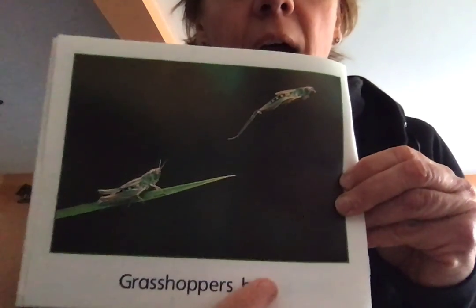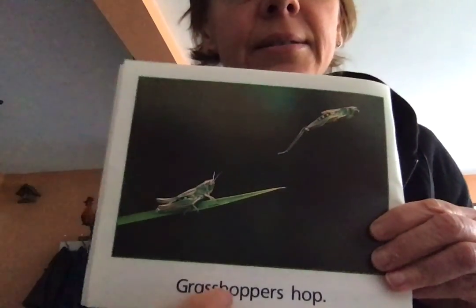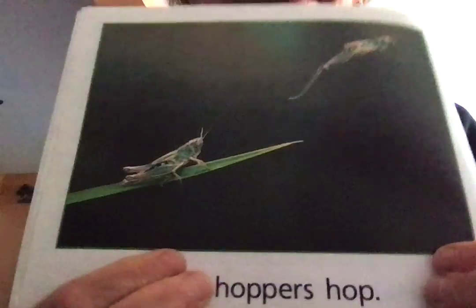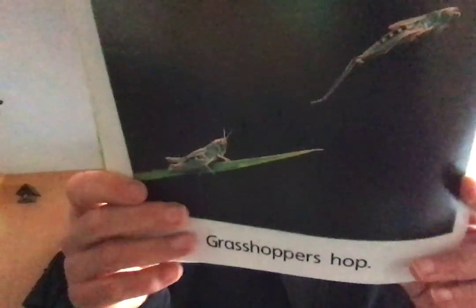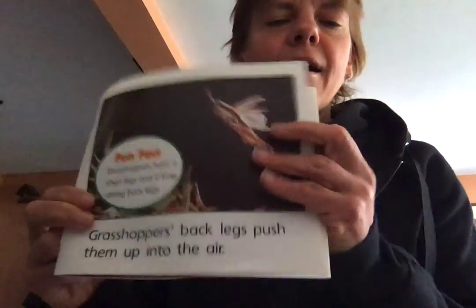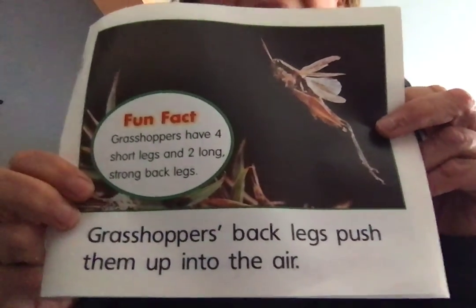Grasshoppers hop. Can you hop? That's how they move. They hop. And hop is inside of their name. Look at that. Hop. Hop. Grasshoppers' back legs push them up into the air. Our legs push us up in the air as well.